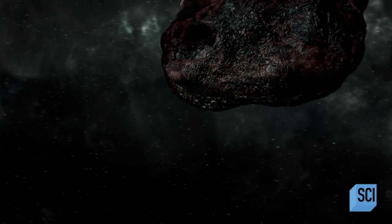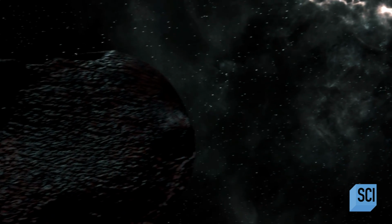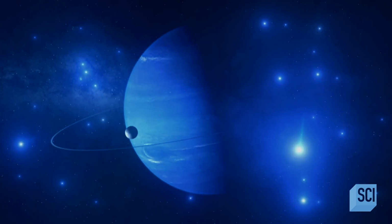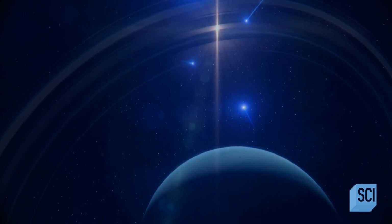Oumuamua may now be safely racing away, but the solar system faces bombardment from another interstellar source, firing at Earth at close to the speed of light. Cosmic rays are the bullets of the universe, and they are flooding interstellar space.